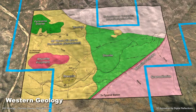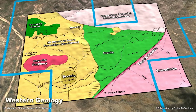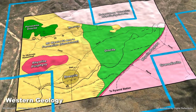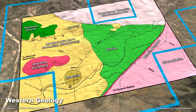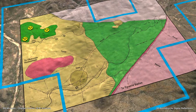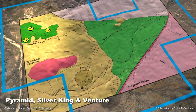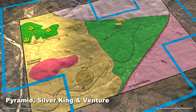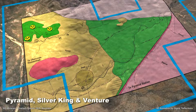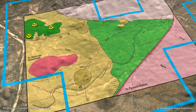The geology of the western side of the tenement consists primarily of the Mount Wyatt St Anne's Sandstone Formation, intruded by various diorites and porphyritic rhyolites. Furthest to the west, the Pyramid, Silver King and Venture prospects exist within a small plug of pyroxene diorite. The main lode at the Pyramid mine consists primarily of narrow, east-northeast trending veins of almost massive argentiferous galena and sphalerite, with assays up to 50 ounces per tonne silver.